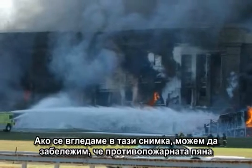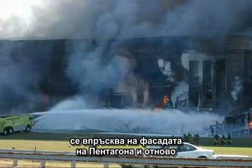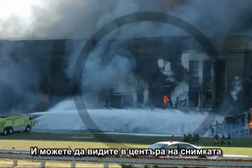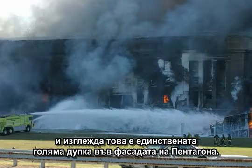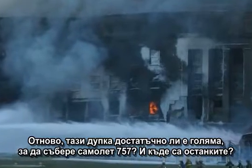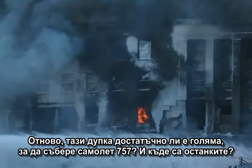When we look at this photograph, we can see that the fire retardant foam is being sprayed on the front of the Pentagon, and again, the area in question had not yet collapsed. You can see right in the center of the photograph a big area where some of the concrete facing has broken away, and it appears that this is the only major hole in the front of the Pentagon. Again, is this hole big enough to accommodate a 757? And where is the wreckage?